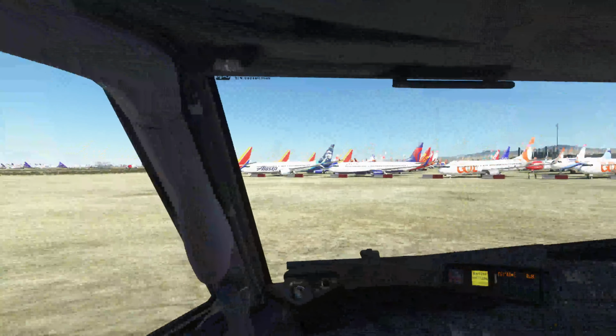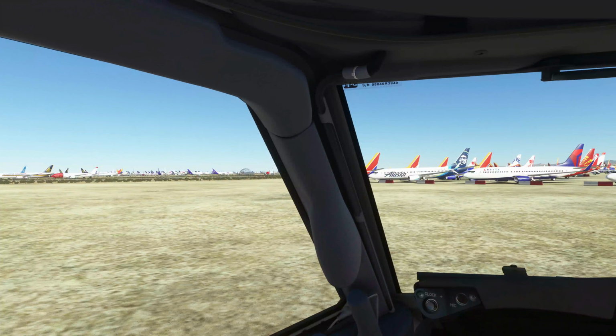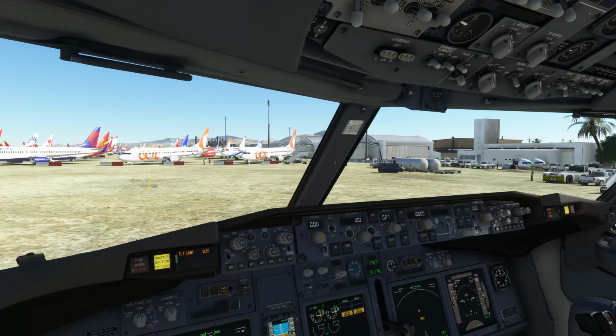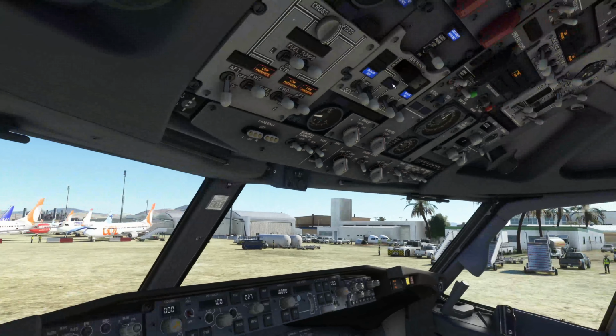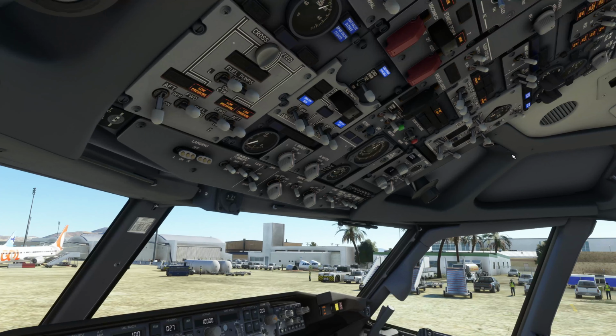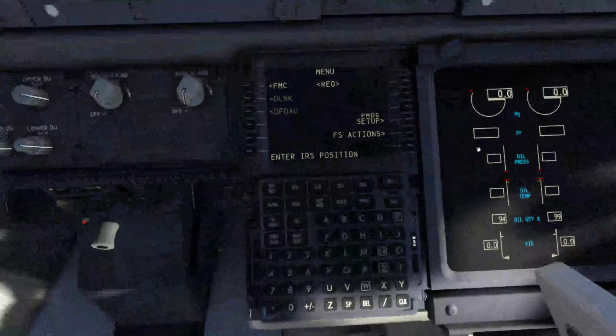Once again, wide assortment of aircraft down here. Waiting for it to come back and stabilize, and as soon as we get the APU gens available, blue light will come on here. We'll switch over to the APU. There we go. APU generators 1 and 2 coming on. APU bleed air is now on. Packs left and right will go to auto. Isolation valve is open. So down to the FMC we go.